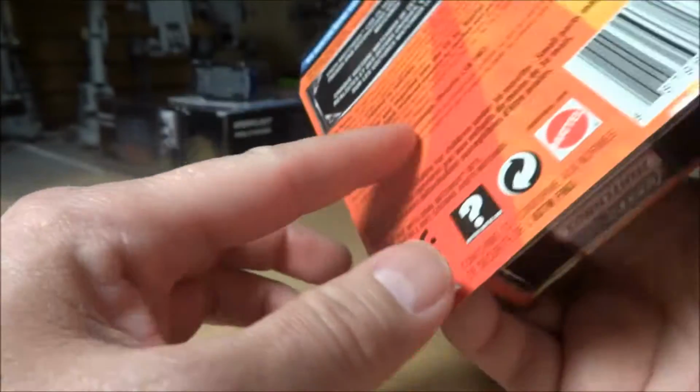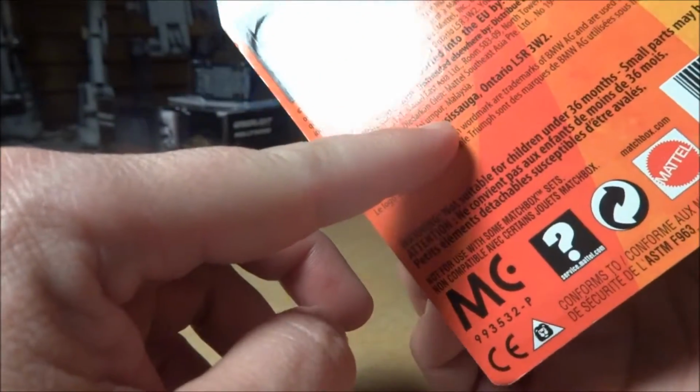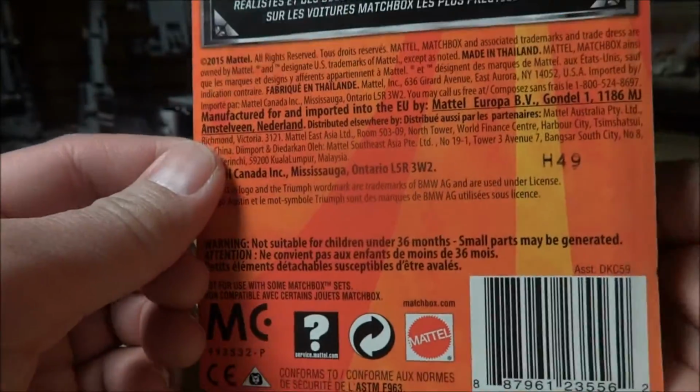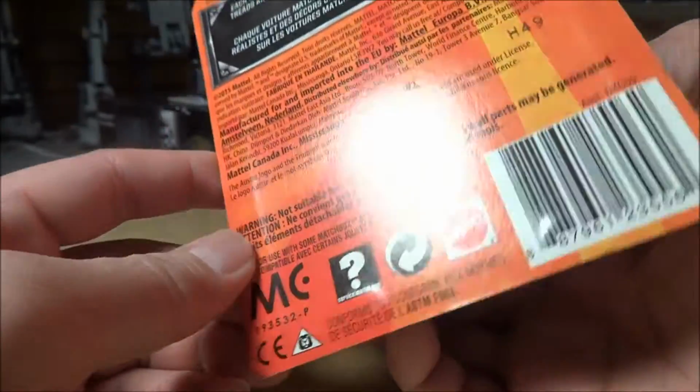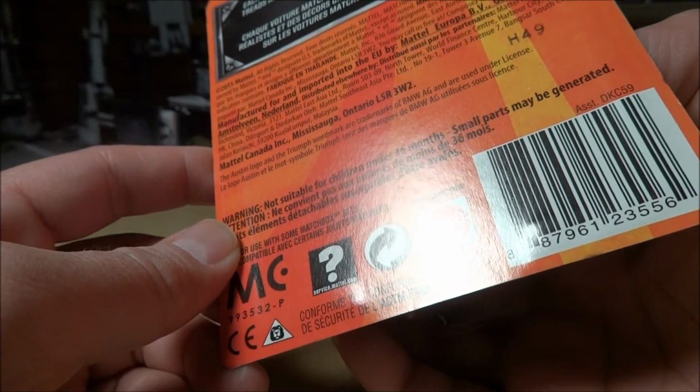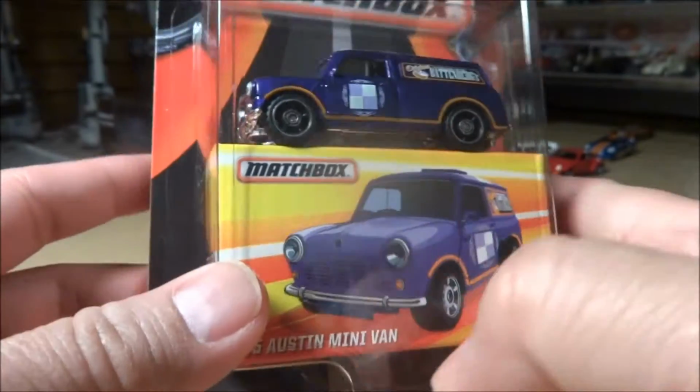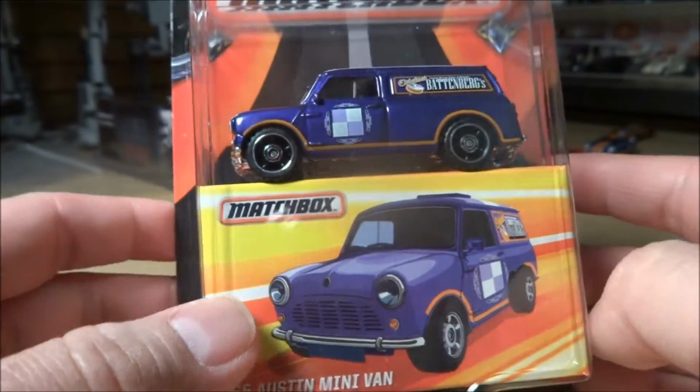So hopefully we'll see some more of these actually in the store. If I had a guess, these will probably appear at least in Toys R Us, possibly in Walmart, but I don't think so. I think the only best bet is going to be Toys R Us, unless you buy a case online, which might be another option.